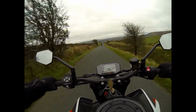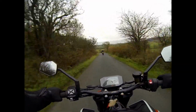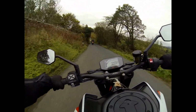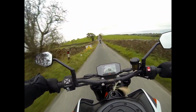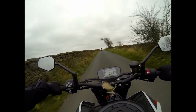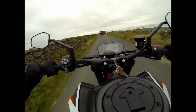Oh, false neutral, never good. Oh man, these brakes are epic. False neutral knocked my confidence a little bit then, but I think it's because I wasn't as forceful as I need to be with the shifter.